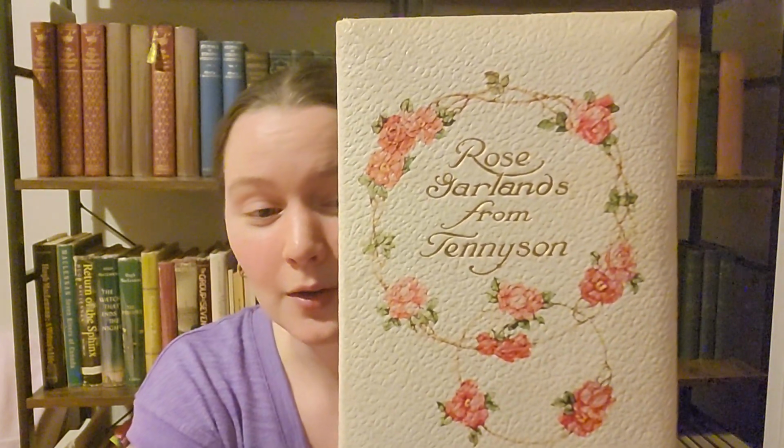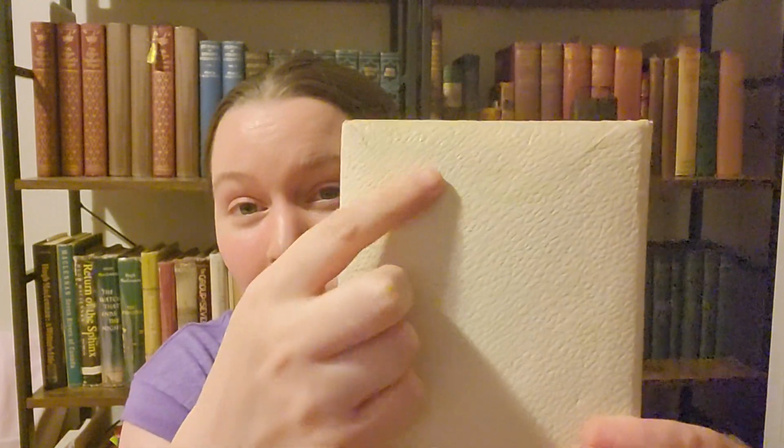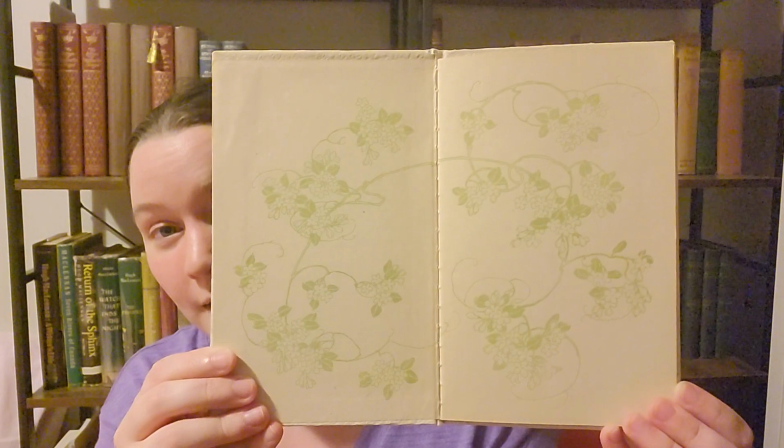So this first one here is probably my favorite. It's this white leather with these garlands of pink roses. It is a little bit dirty on the back. We've got a speck of something and a small water stain. But overall, it's not in bad condition for having sat in that attic probably for the last 20 years at least. The box that had these items would have gone up there 20 years ago, right around the time of the passing of my great-grandmother, because this book was one of hers. And we have these lovely white end papers with the green garlands.